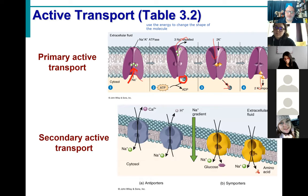Here, we see some examples of some secondary active transporters. Remember, we need something to do work for us. And in this case, that something to do work is sodium. Sodium really, really wants to come inside the cell. So we say, okay, sodium, you can come on in.